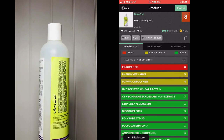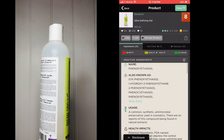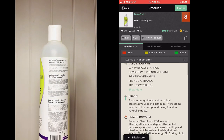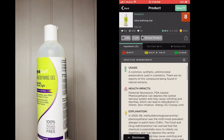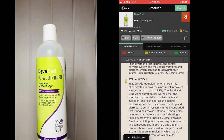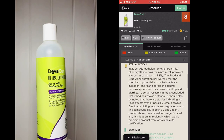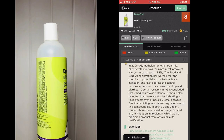Again, Diva Curl has been under fire since the beginning of 2020. A lot of people have made comments on this natural hair line, so be on the lookout for that. But it is marked as a number 8 according to the app. It looks like there are 2 half and half ingredients and a fragrance, which is making it dirty. So be on the lookout for Diva Curl when you are selecting natural hair products to purchase.